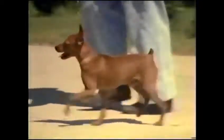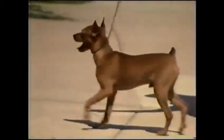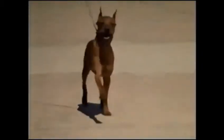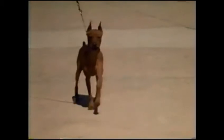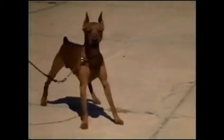Here is a different min pin that has an incorrect paddling or goose-stepping stride due to a steep front assembly and sickle hocks. Her faulty action is even more evident as she approaches, and she definitely resents criticism.